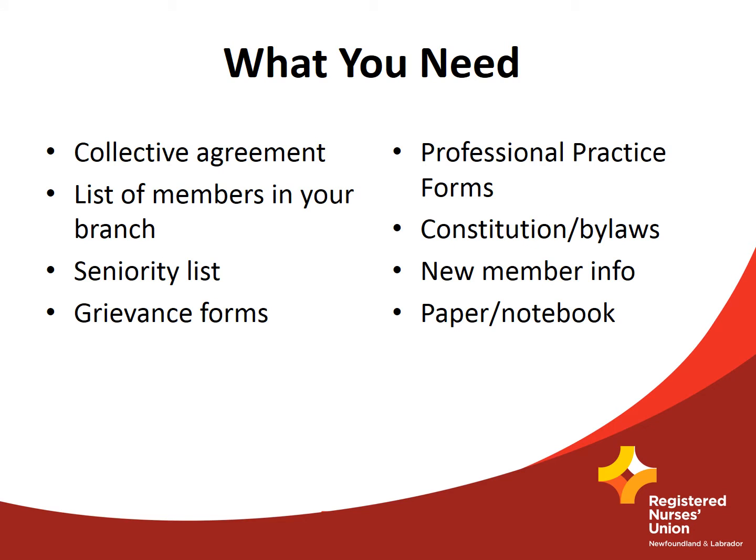There are some key things you should have at hand or close by to be well prepared as a shop steward. They include the collective agreement. Having a general knowledge of the agreement is necessary, but when answering a specific question about the agreement, you must look at all of the relevant clauses from the first word to the last word, the relation to the other clauses in the contract, and the relation to the contract as a whole.